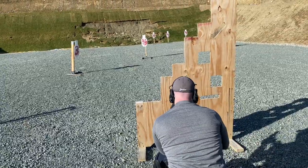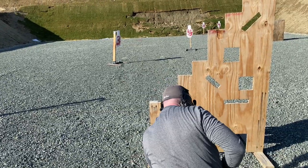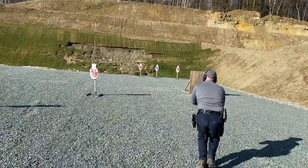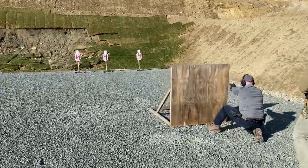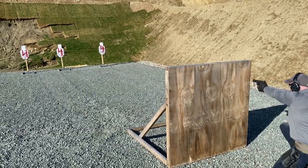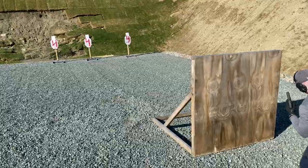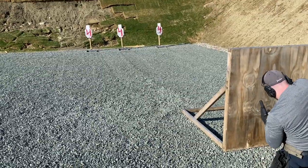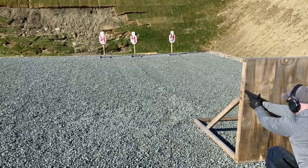Tech reload. Outboard leg. Good correction. Chase him down. Chase him down. Other side. Other side. No, keep going. Switch knees. Switch knees. Switch knees. Present out. Chase him.